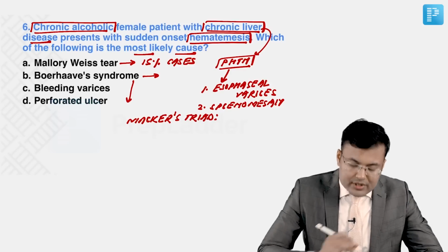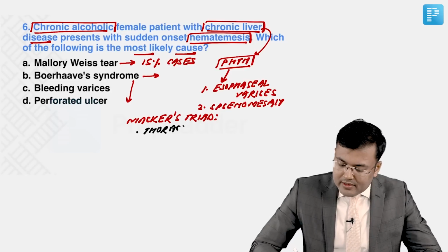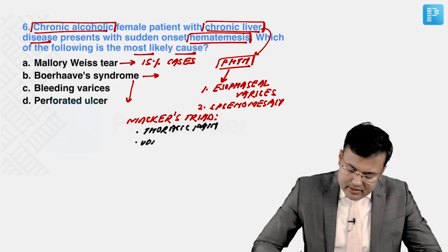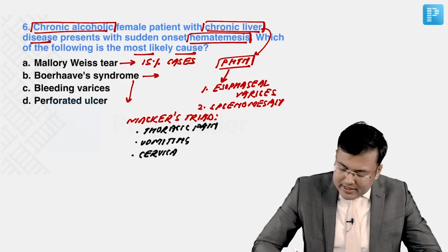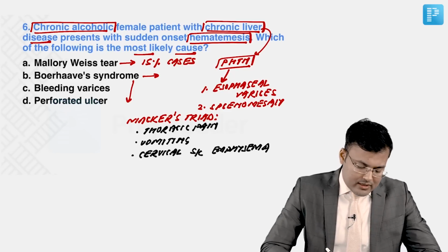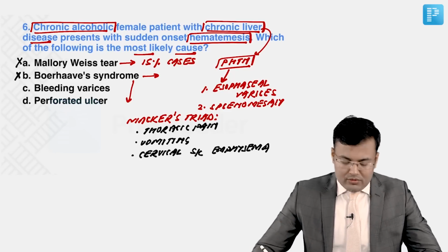Tell me, what are the components of Mackler's triad? There is thoracic pain, there is vomiting, there is cervical subcutaneous emphysema. Cervical subcutaneous emphysema, right? So these symptoms are not there. So obviously, Mallory Weiss tear is ruled out, Boerhaave syndrome is ruled out.